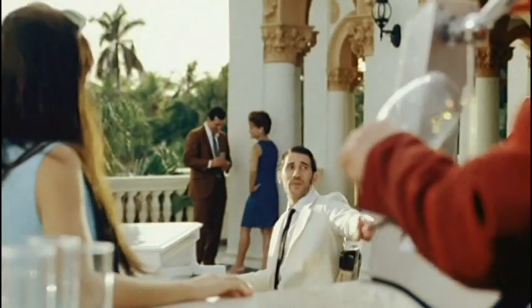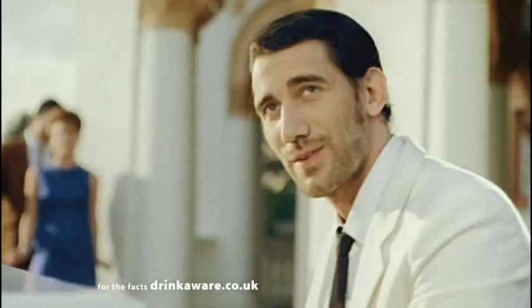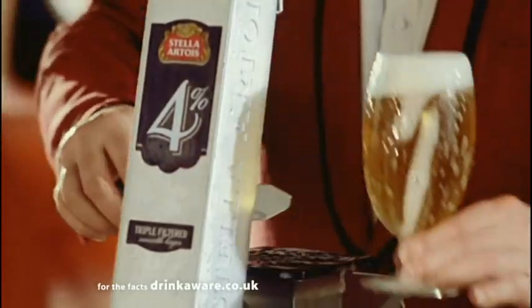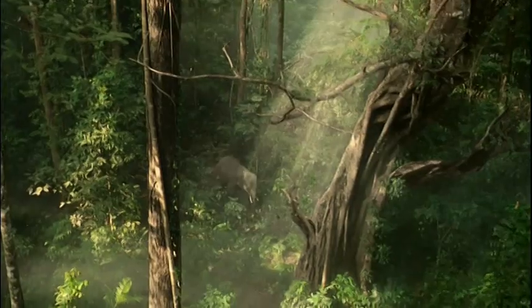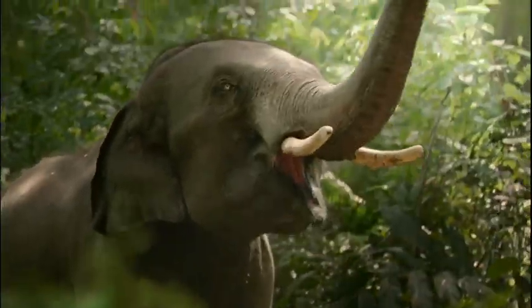Stella Artois fort, s'il vous plaît. One, two, three, four. Stella Artois fort. Triple filtered with a smooth outcome.